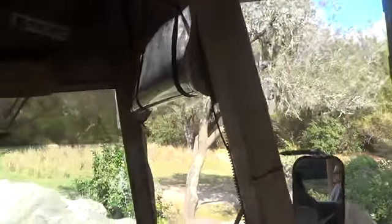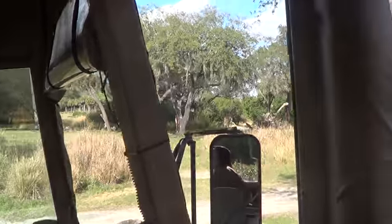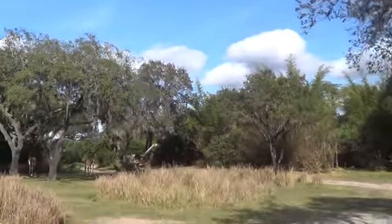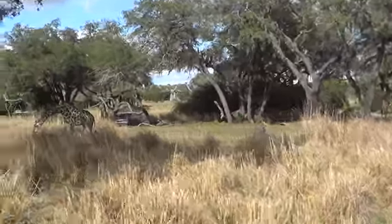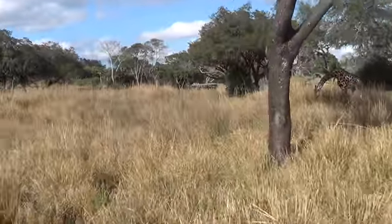Now coming up here on the right, going to see some very tall mammals. In fact, they're the tallest mammal in the world, the giraffe. Now the giraffe can stand at heights of up to 20 feet. A baby giraffe can be born as tall as 6 to 7 feet. And here on the reserve, there are two types of giraffes, Maasai and reticulated giraffes. The one closest to us here is a Maasai giraffe.